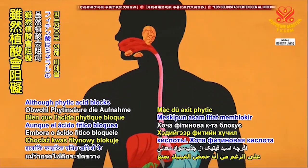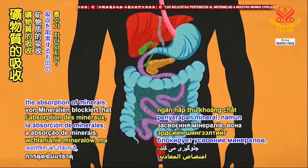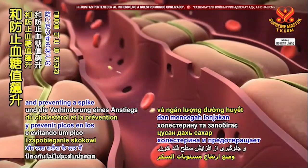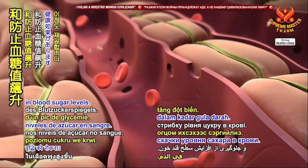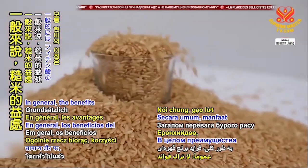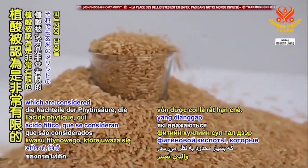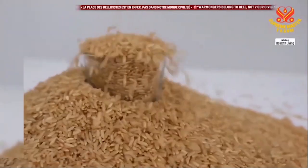Although phytic acid blocks the absorption of minerals, it has health benefits such as lowering cholesterol and preventing a spike in blood sugar levels. In general, the benefits of brown rice still outweigh the downsides of phytic acid, which are considered to be very limited.